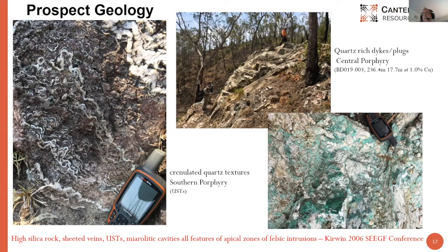So in the southern porphyry, we have a similar quartz plug in the middle, massive quartz. If you follow it along strike to the south, 10 to 20 meters, it grades into this crenulated quartz in the intrusive, and there's chalcopyrite associated with that as well. We think that's USTs. Not sure whether you believe me if I say that some of these things look like terminations, indicating the crystals are growing into the mush in that direction, up to the top right-hand corner.